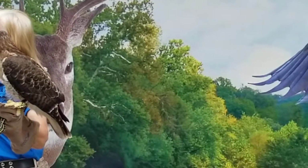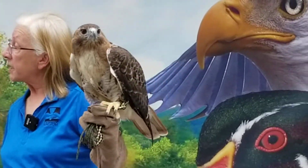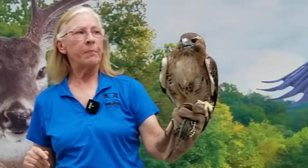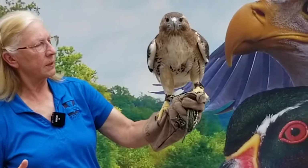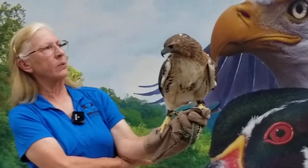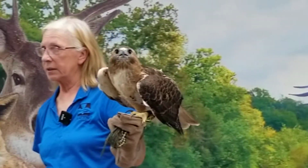So his eyes are smaller, and the barred owl's eyes were on the front of his face. The hawk's eyes are on the side of his head. Now, he can't move them just like the owl can't move them, but he has much more vision. He can see to the side without turning his head. So he doesn't have to swivel his head around to be able to see what's going on. Now, eyes are very important to a hawk.